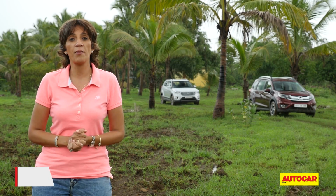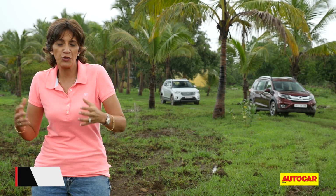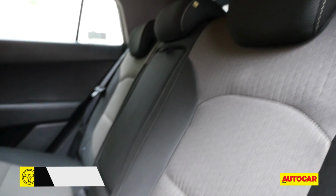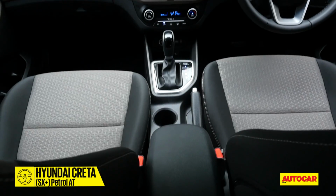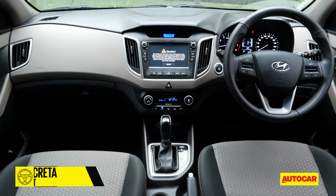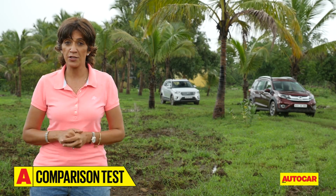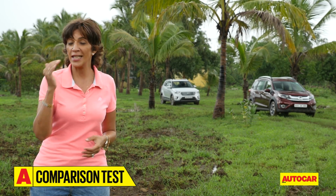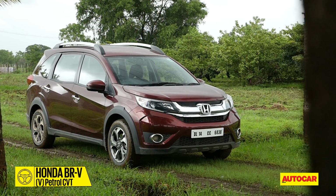Well, there's no 2 ways about it. The Creta is the one with the image. It's the more butch, more SUV-like car. And of course, it has that comfortable back seat, not to mention the rich and premium feel, the good quality interiors, and that impressive feature list. But the BRV puts up a great fight too. It doesn't look it, but it is actually higher off the ground than the Creta. Surprising, but yes, it is.